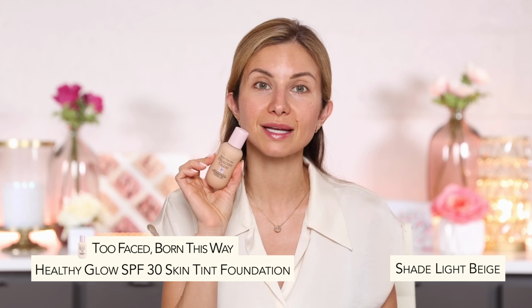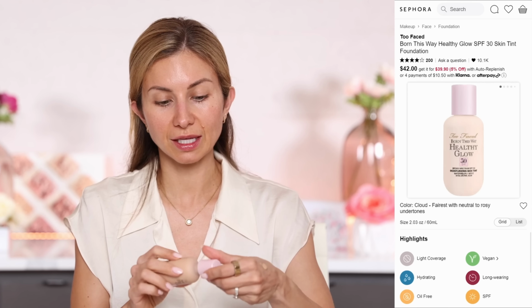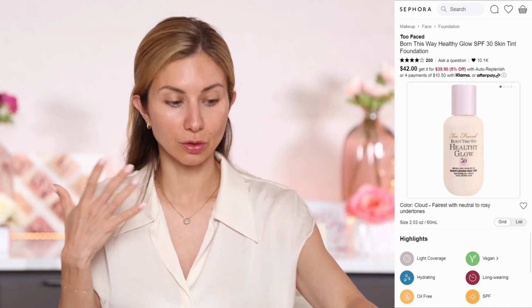So next I'm going to go in with foundation, and I don't really want to cancel out or minimize this glow that I got from the Super Gloss Drop. So I'm going to go in with the Too Faced Born This Way Healthy Glow. This has an SPF of 30. I love this product. I got this maybe a month or so ago and I've been playing with it, and it is a beautiful, beautiful foundation that gives the skin a really healthy, luminous glow.